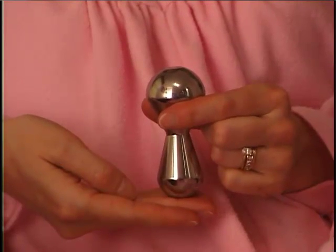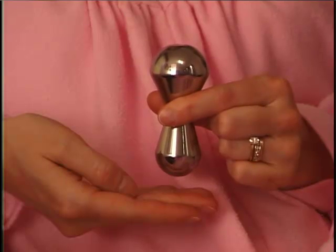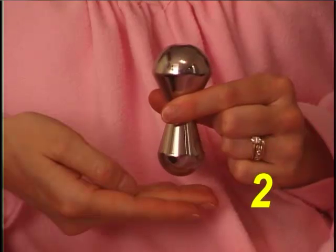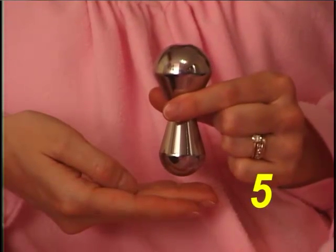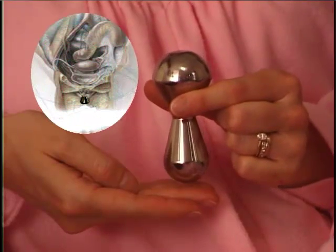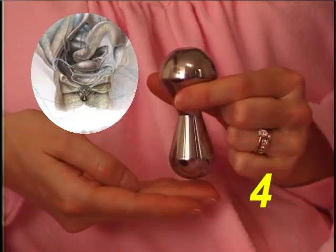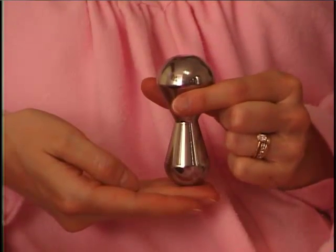Let's do one more set. Contract your pelvic floor muscle trying to pull the FPT up and into the vagina. Hold for 6 seconds. 1001, 1002, 1003, 1004, 1005, 1006. Now do 5 rapid contractions. 1, 2, 3, 4, 5. Let's rest for 30 seconds.